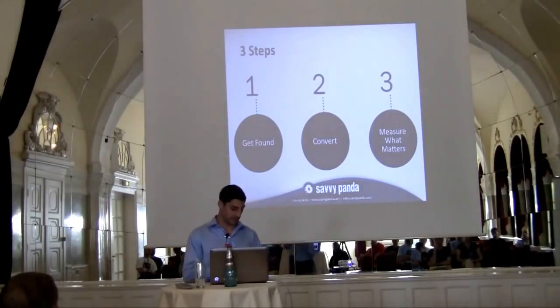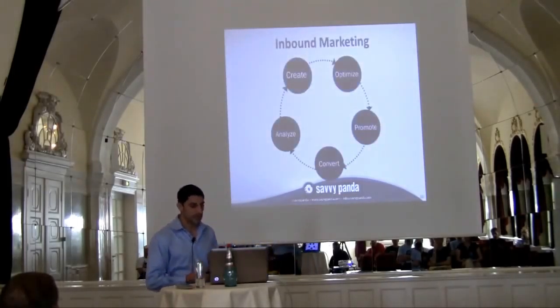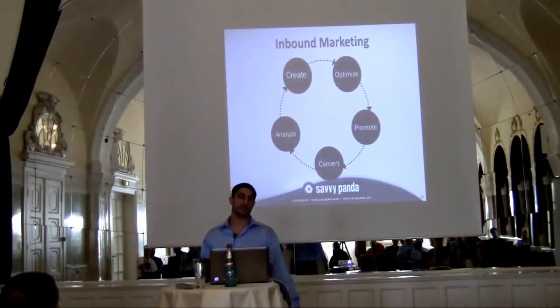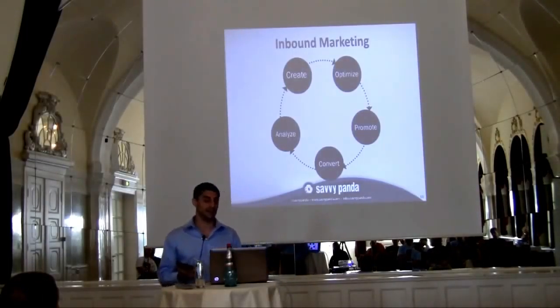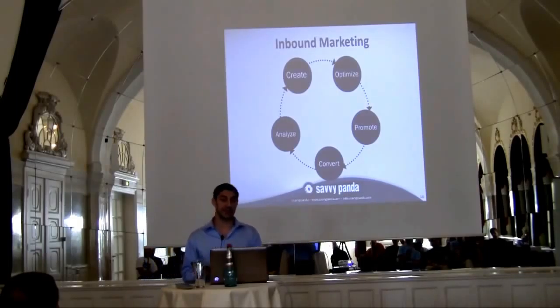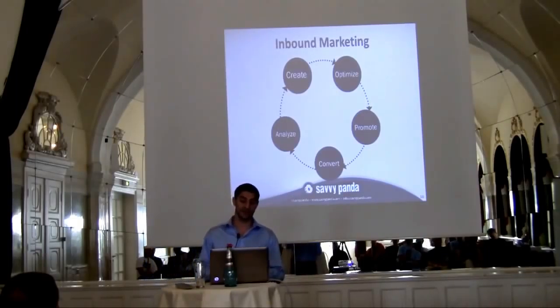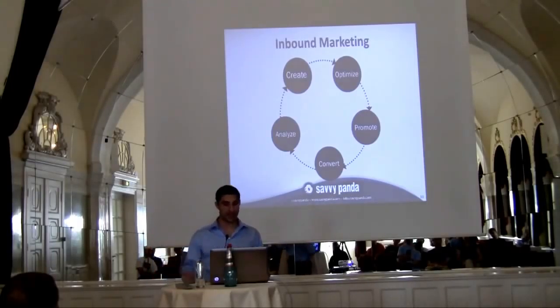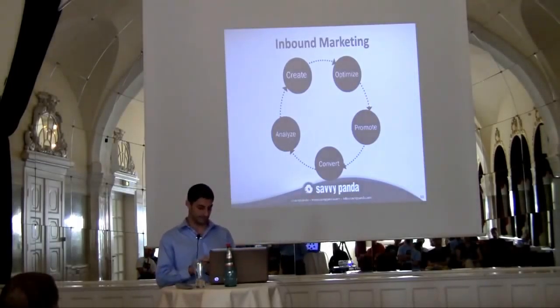So within this cycle, there's kind of this five-step process. You're going to create good quality content, optimize that content, make sure you get found and it's effective, promote it, convert, and analyze within that cycle.